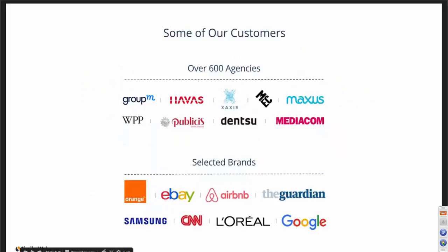SimilarWeb has several thousand customers already, including over 600 agencies, many of which are part of the big 6 agency networks, such as WPP, Dentsu, and Havas, as well as a variety of independent agencies. SimilarWeb also has many large brand customers from all different industries, basically anyone that has a digital presence, which is most people today. Some of our brand clients include Google, eBay, Airbnb, and L'Oreal.